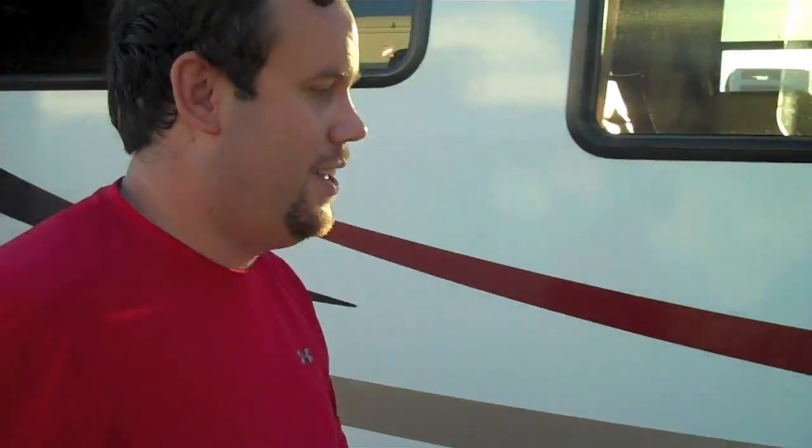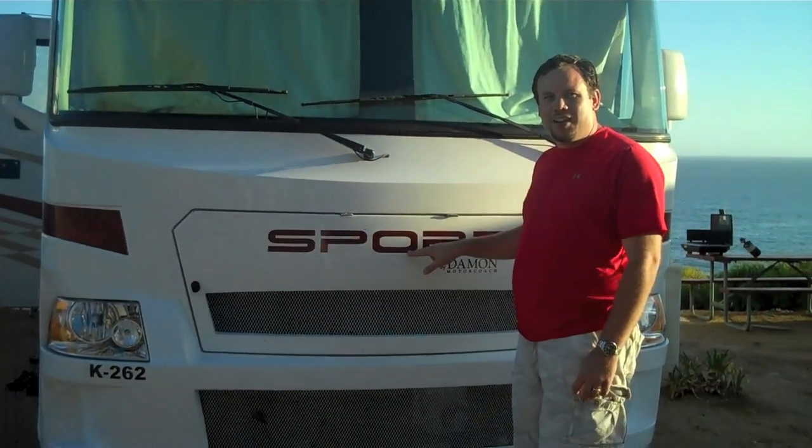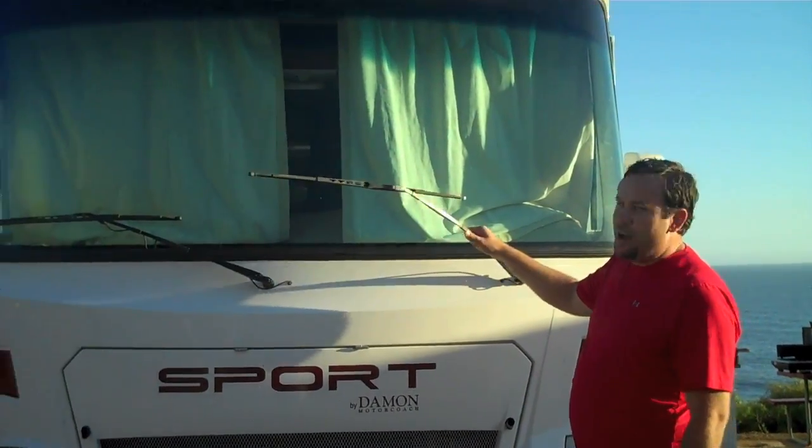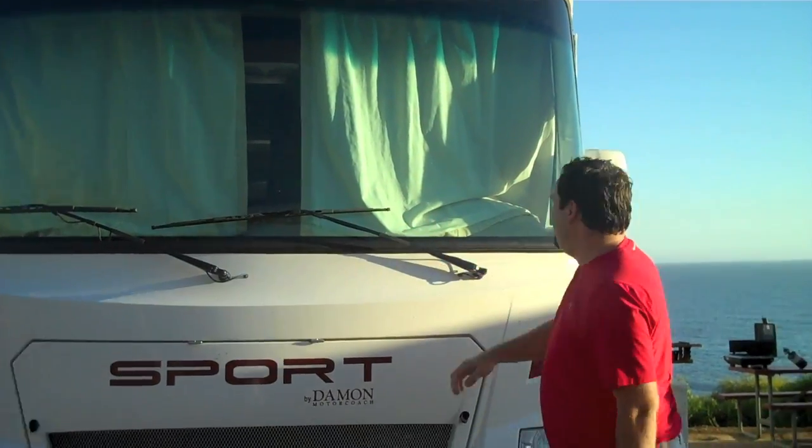Let's see. Check out the front. You can see we didn't really want a luxury motorhome. We wanted the whole sport package. We've got it loaded out with the sport package. Probably the biggest windshield wipers I've ever seen in my life.